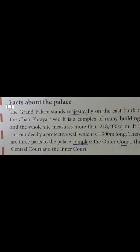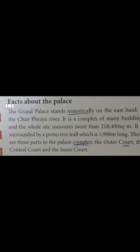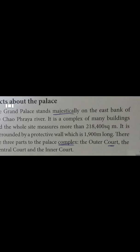It's a complex of many buildings. So the Grand Palace is like a group of similar buildings. It consists of many buildings. يتكون من مجمع سكني, مجمع مباني يعني. And the whole site measures more than 2,400 square meters. So مساحة المكان كله عبارة عن 2,800 متر مربع.